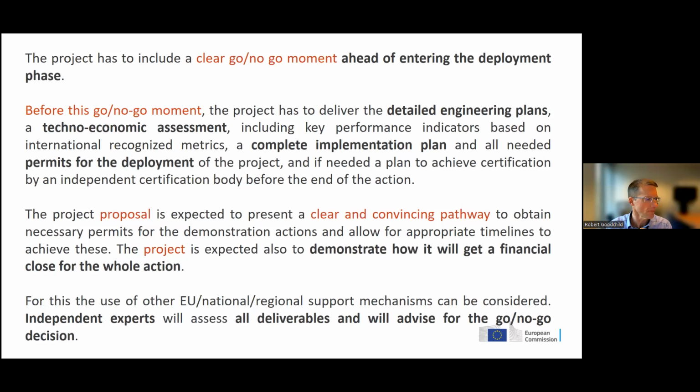So the experts in the evaluation will judge this. Now, during the project, as I said, we would expect you to produce documents like engineering plans, a techno-economic assessment, et cetera. But in reality, we're also expecting the final investment decision to be taken. That, in a sense, is when we think it's worth checking that you are ready for the go, no go moment. That's what we want to see. Before that, we don't really think that the project is ready to be demonstrated. And once you're ready, we will use independent experts and we will come and have a look at whether we think you are ready or not before giving you the okay.